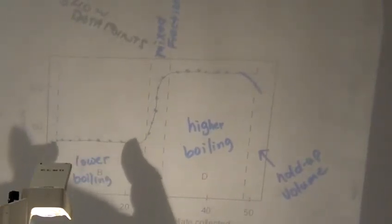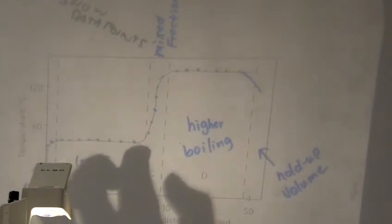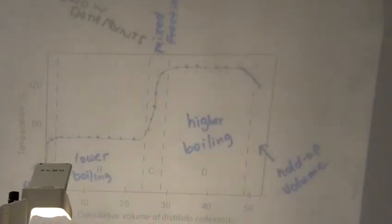This is your ideal graph. This is what you want the graph to look like, okay? You want to see a nice climb straight to that lower boiling component where you don't lose very much volume. Then you go collect a significant amount of lower boiling component. Then you have the temperature increase of that mixed fraction, which is not very much volume. Then go to your higher boiling component, okay?